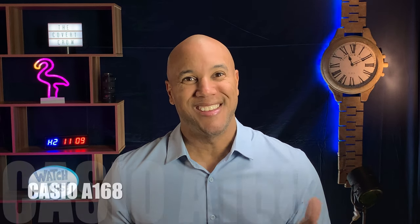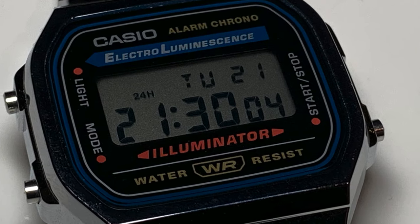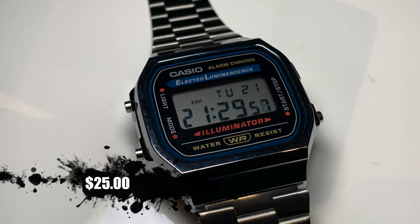They took all of that simple design and functionality that you would find in the F91W and they wrapped it all up in a fantastic stainless steel bracelet and chrome plastic case and called it the A168. And of course, let's not forget the affordability piece. We're talking $25. Yeah, that's right. So you get a more classic, classy design that maybe you could wear with some casual dress wear, just sharpen it up a little bit, but also has all of the things that you would expect from any digital piece out there. So it just works.